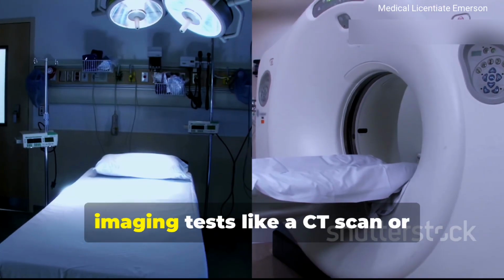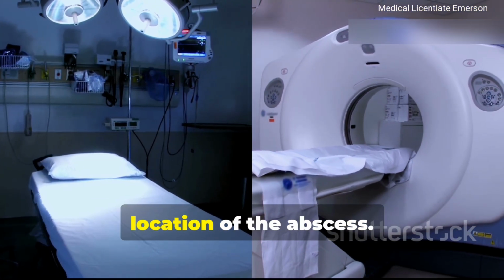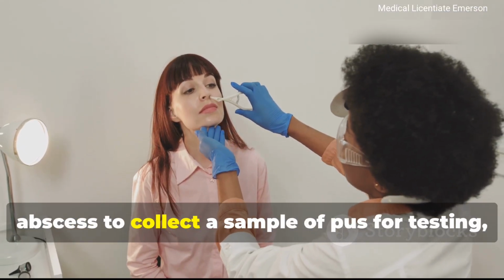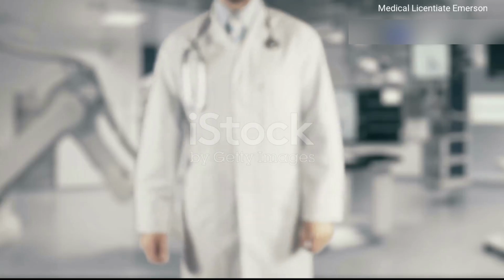In some cases, imaging tests like a CT scan or ultrasound might be ordered to confirm the diagnosis and determine the size and location of the abscess. Additionally, a needle aspiration, where a thin needle is inserted into the abscess to collect a sample of pus for testing, can help identify the specific bacteria causing the infection.